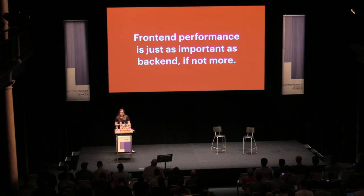Some other teams actually went out and did some other lazy loading experiments after we proved this. And with all of them, the average was about 200 milliseconds. Anything less than that didn't really seem to nudge conversion in any direction. Front-end performance is just as important as back-end, if not more.